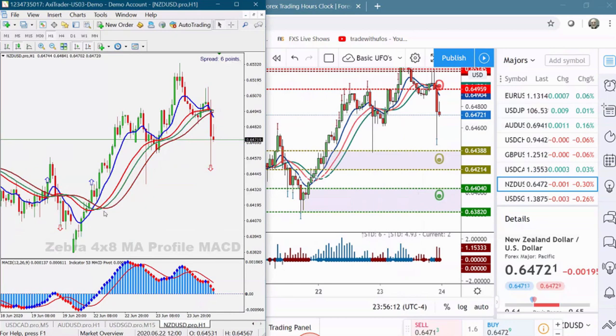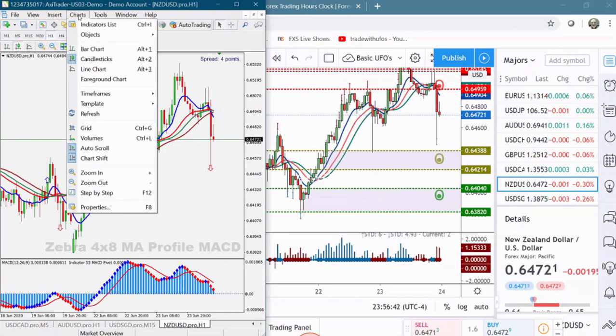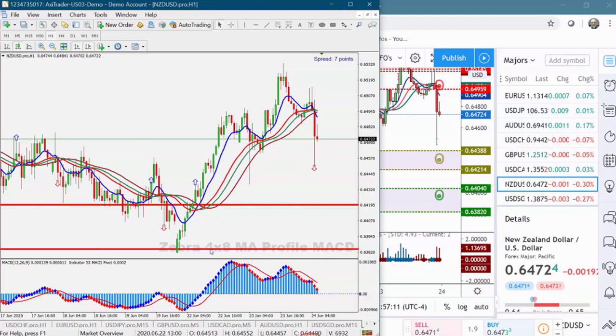So, let me go ahead and put a line in there. Where is my drawing tools? Oh, I'm going to have to find my drawing tools because I've got it squashed together. I don't see my drawing tools here. Let me quickly just move this out. Here. Put a line in here as a target. And then put another one down here as a target.